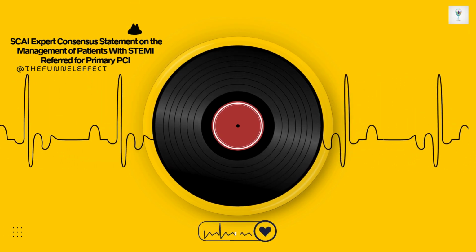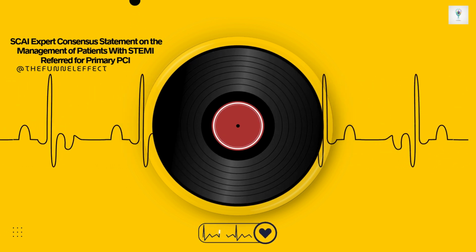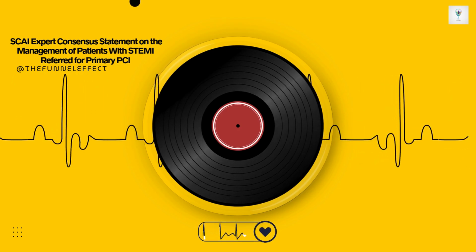Maybe you're trying to diagnose MINOCA, that's myocardial infarction with non-obstructive coronary arteries, and you need to rule out something like stress cardiomyopathy, Takotsubo.